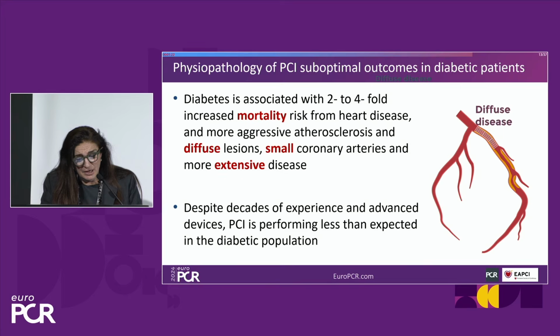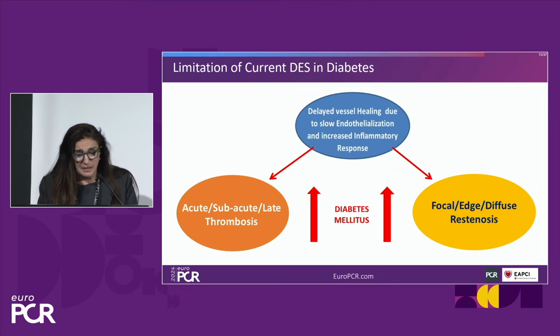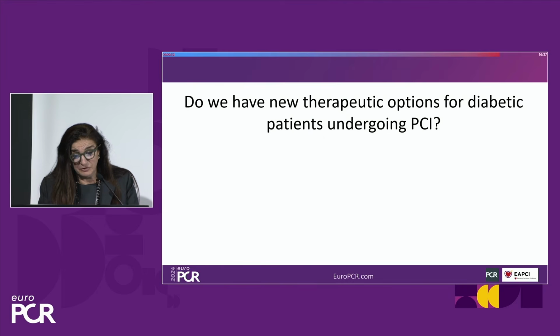diabetic patients. And so we think about all of these other things that are happening: the vasculopathy, chronic kidney disease, altered antiplatelet issues, myocardial dysfunction, and exogenous insulin. The limitations are there for the drug-eluting stents, and perhaps there's more than just beyond the lesion because there's so much more, and that idea of combining perhaps DES with drug-coated balloons is going to be the promise of the future.